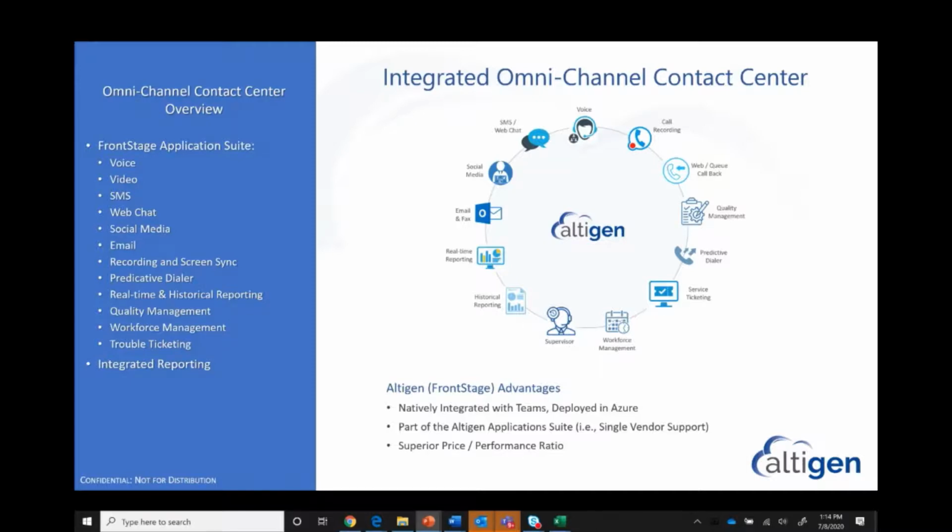And our omnichannel contact center also includes both historical and real-time reporting. It includes supervisory capabilities. We have a workforce management component, outbound dialing, quality management. So it is a very complete system. Completely integrated. All the components are integrated, but they can be deployed on a modular basis. Everything is deployed and managed in Azure and then directly connected to Teams.